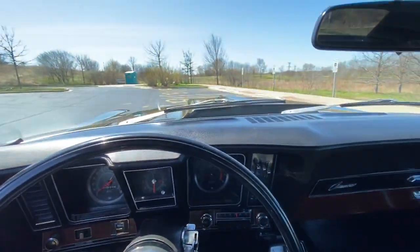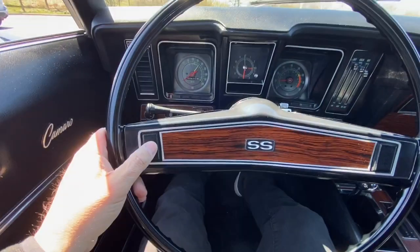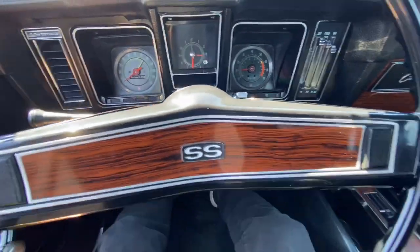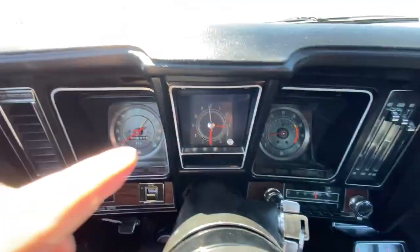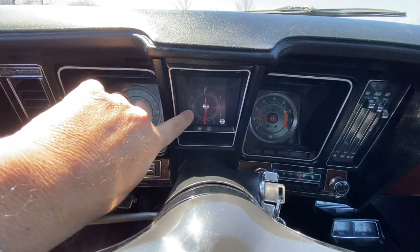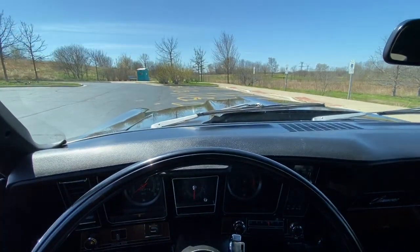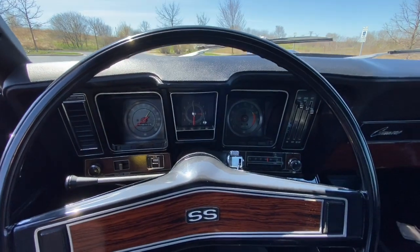Like I showed you, everything's working. The wipers, the horn. Okay, the rear defrost is there. The heat does function, defrost. All the gauges are working. And this little baby here, the clock works sometimes, to be honest with you. Sounds really nice. We'll go for a little test drive.